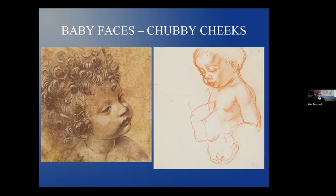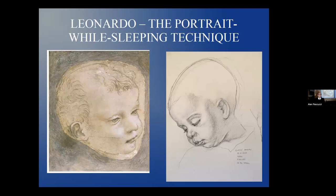There's the portrait while sleeping technique, which I think someone just managed. Now, this is difficult because you've got to get the child propped up. This is my son, Joel. I'm not sure if Leonardo did this, but maybe just added in the eyes afterwards, or you can keep them sort of entertained, but they don't stand still.